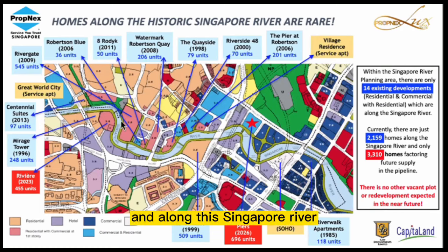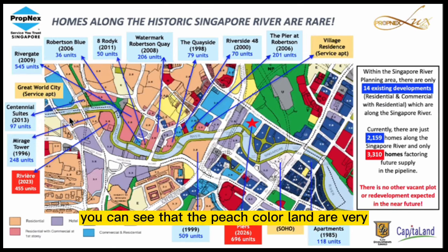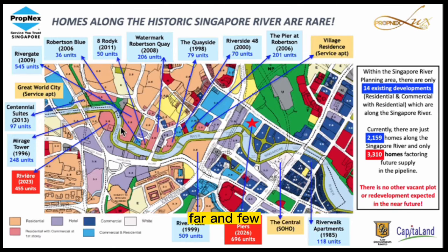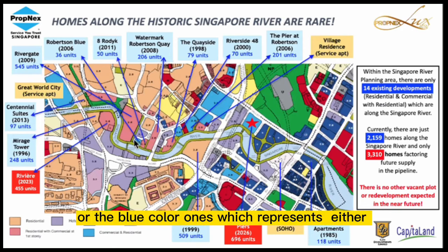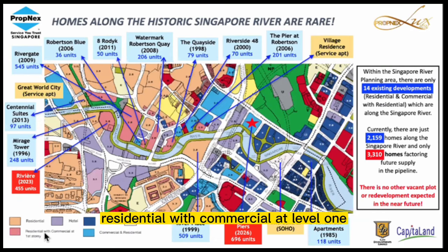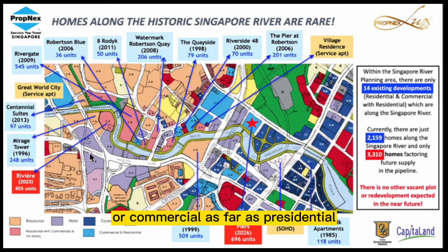And along the Singapore River, I'm talking about the land that is literally next to the Singapore River. You can see that the peach color land are very few and far between, okay? And most of the homes along Singapore River are actually sitting on all these pink color lands or the blue color ones, which represent either residential with commercial at level one, or commercial as well as residential land.